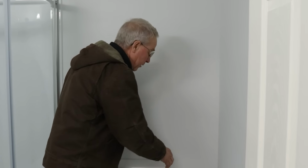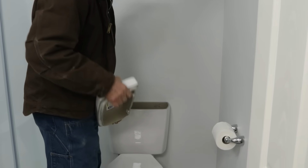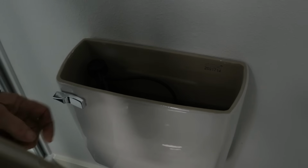And then one particular question: when you watched Phil trim out this toilet, some of you said, hey, that tank is too close to the wall. It's never going to go on. And you're right if it would have had a rim in the back, but the rim is on the inside. Fits perfect. Good job, Phil.